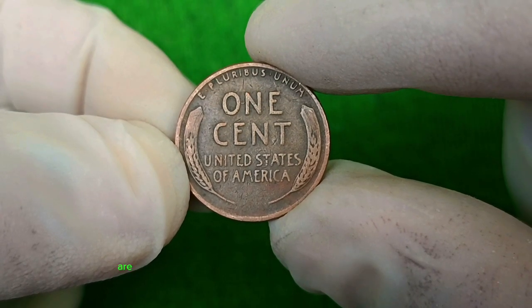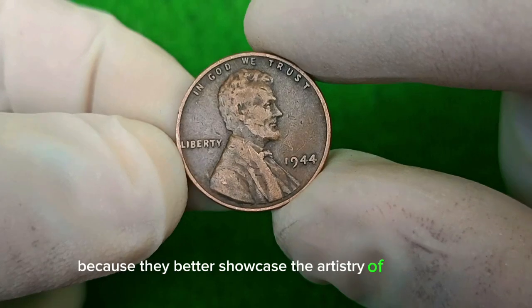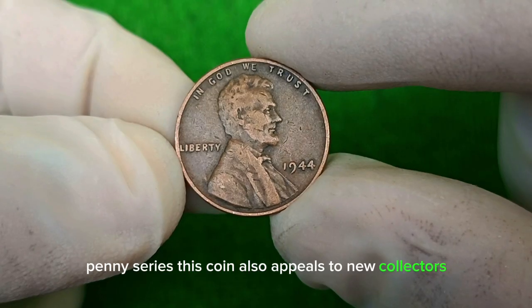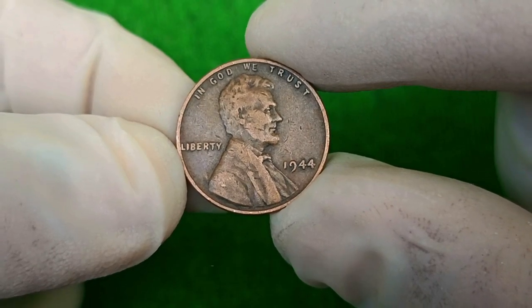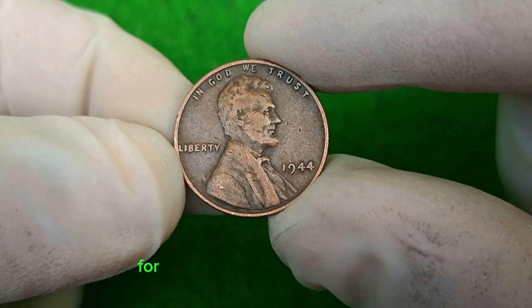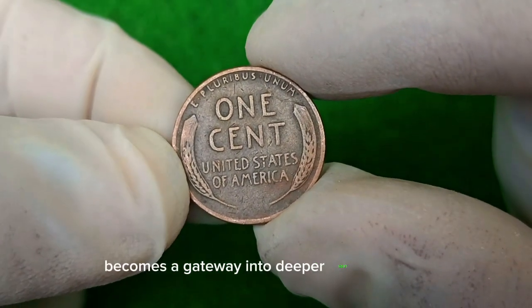Coins in this condition are often preferred over heavily worn pieces because they better showcase the artistry of the wheat penny series. This coin also appeals to new collectors. It's old enough to feel historic, connected to World War II, and visually attractive without being fragile. For many people, a 1944 wheat penny becomes a gateway into deeper coin collecting.